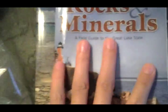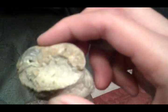So, yep. Here's another bag of rocks. Here's some books that I was using to look up all the rocks in Michigan. This is another piece of horn coral, but as you see, this one is kind of in another rock. But if you look at the other one I found, this one right here, this is a bigger sample right here, but you can see the whole entire horn coral fossil.